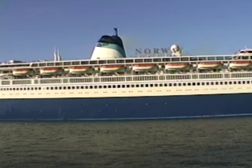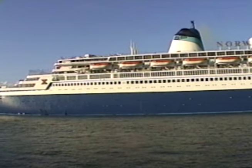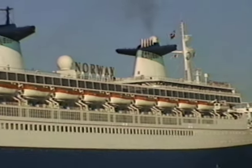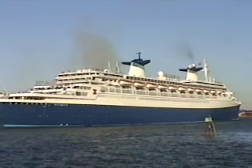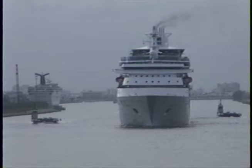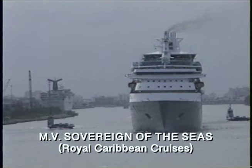Before Carnival's Tropicale introduced the line's whale tail funnel, the France's stacks were the first to dispense with exhaust off to the sides of the ship via their elegant wing extensions. Alas, by the time this video was shot, Norway's funnels had been given pipe extensions to dispense her fumes through. Not far behind us was Royal Caribbean's Sovereign of the Seas.